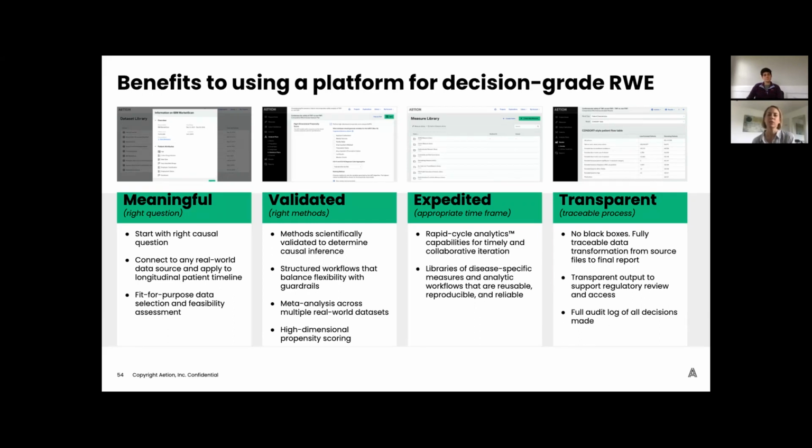to have structured workflows that can balance flexibility with guardrails to make sure that you're meeting the assumptions of each analysis type, can allow meta-analysis and things like high-dimensional propensity scoring.